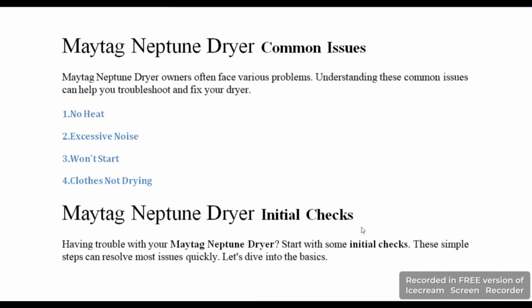Maytag Neptune Dryer Common Issues. Maytag Neptune Dryer owners often face various problems. Understanding these common issues can help you troubleshoot and fix your dryer. 1. No heat. 2. Excessive noise. 3. Won't start. 4. Clothes not drying.